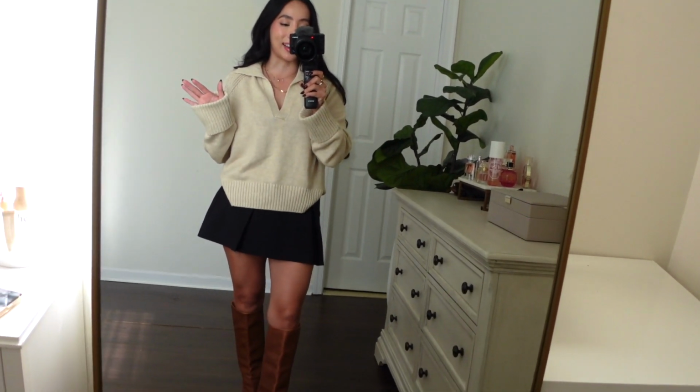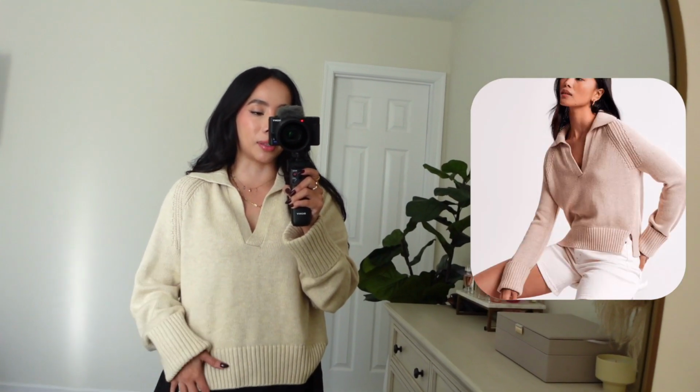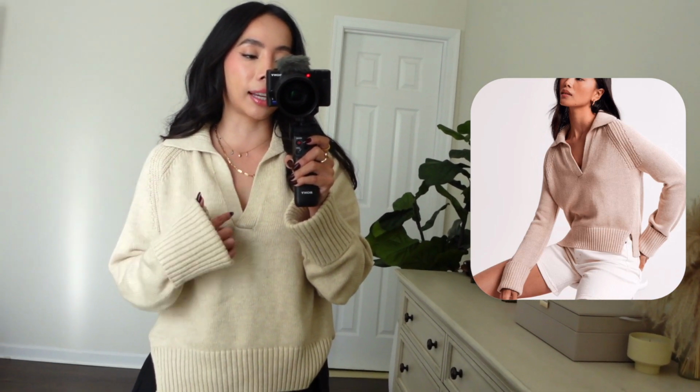Okay, so I posted this outfit on Instagram and I am so happy to know you guys are as obsessed as I am because I love everything about it. So let's start with the sweater. I originally wanted the striped black and white, but it was sold out, so I just went with this beige color and it is so stunning. I am obsessed with all the details. I love the neckline. This doesn't go too far down, so you don't have to worry about showing anything or having to wear something underneath to cover anything. Also, the sleeves, all the details are just so beautiful.